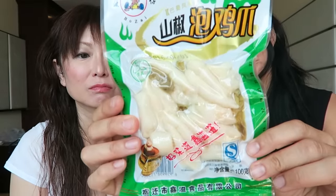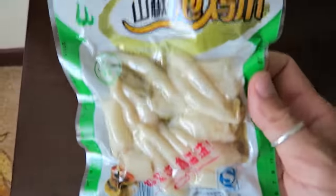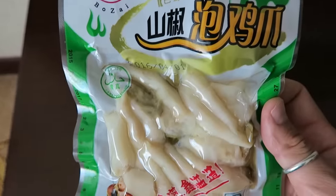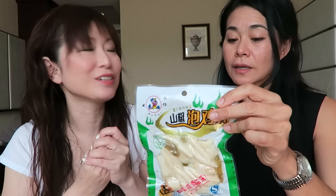Okay, so this one is a vegetable one. It looks like bamboo shoots. That's what I was thinking. It looks like bamboo shoots too. Or like a mushroom or something. Because there's no real sign that shows you what the thing is. This Chinese character we have in Japan could be some kind of spiciness going on. When you open Chinese snacks, sometimes you have to open it at the bottom.